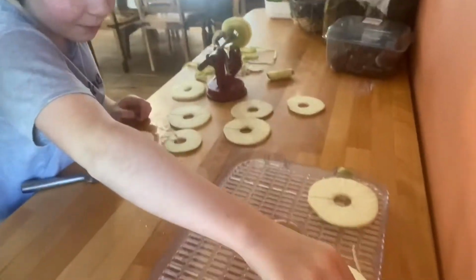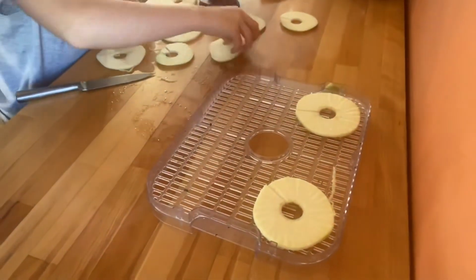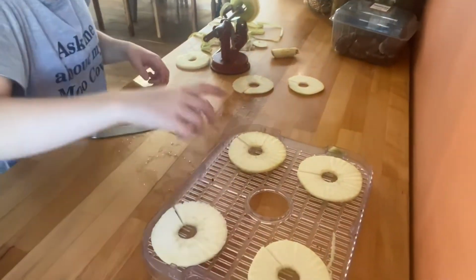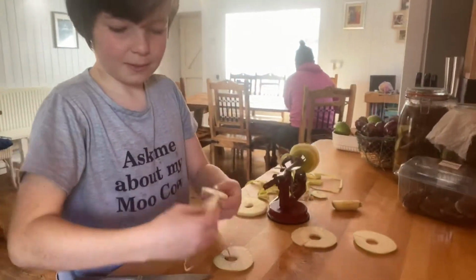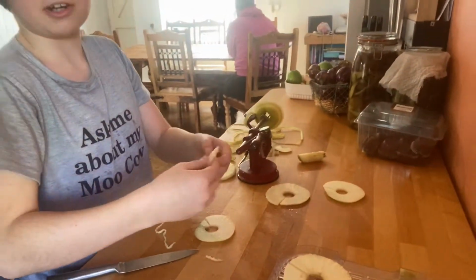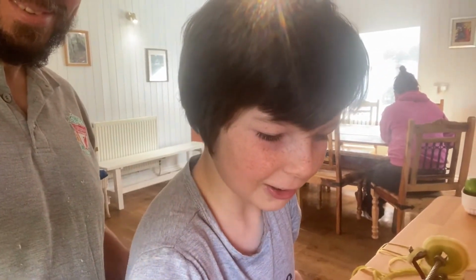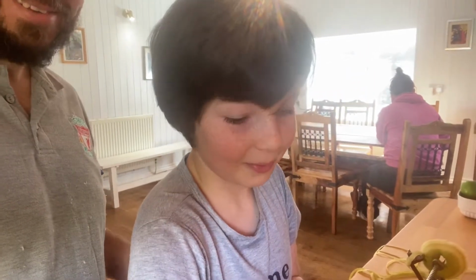And I think one apple is going to do more than one tray, isn't it? Yeah. So we're going to have quite a lot of dehydrating in our future. Do you think? Yep. Is that a good thing or a bad thing? Well, we're not going to dehydrate them all. Aren't we? No. Why is that? One, it'd take too long, and two, they won't last that long. Well, I think they would last. Not all of them.